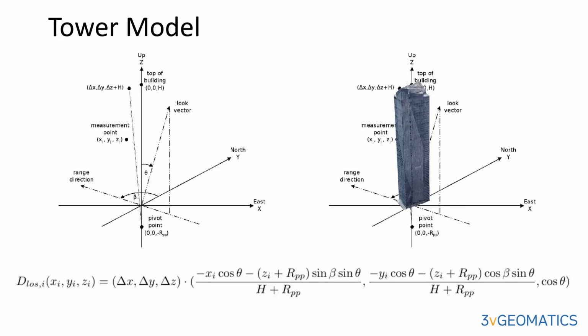The tower model we created assumes that the building is a rigid structure that can move up or down and has a pivot point that's located just beneath ground level. No rotation around the z-axis is allowed. With these assumptions, we were able to derive a formula that predicts the line-of-sight displacement for any point on the building and is parameterized by the motion of a single point located at the top of the tower.